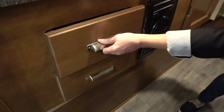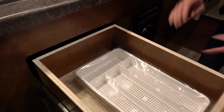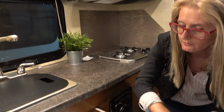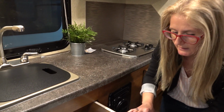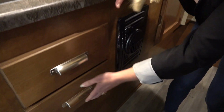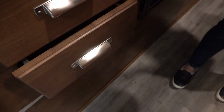And you got 2 drawers, which are of decent depth. And they are on the metal gliders, and you can see the 5-ply plywood there. Ooh, it's kind of like a soft close. Let me slam this one. Ready? Go. Whoa, nice. Check that out.